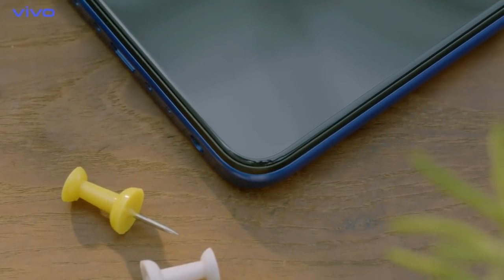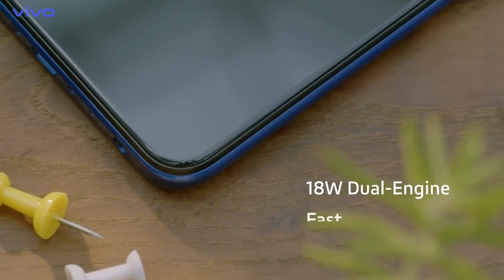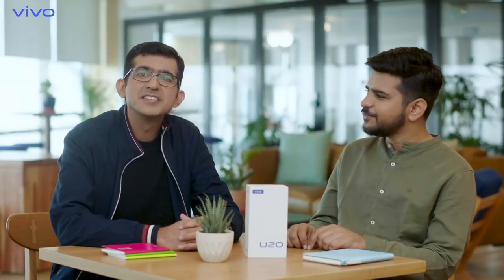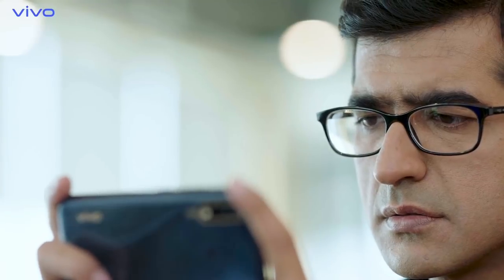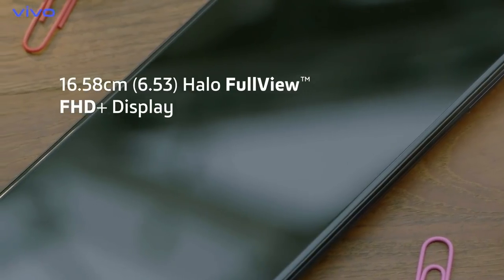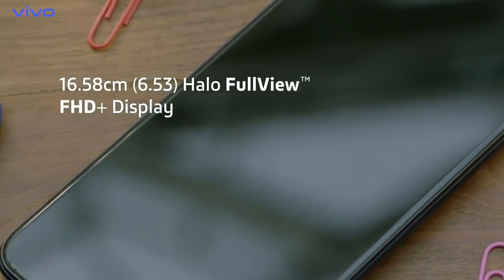Also, this phone is the fastest phone with a 5000 mAh battery in the 12K segment. With this, you get an 18-watt dual-engine fast charger in the box. That's crazy. But you know what's the most amazing feature for me, because I love to binge watch, is the U20 screen. It has got a 6.53-inch FHD Halo Full View Display.